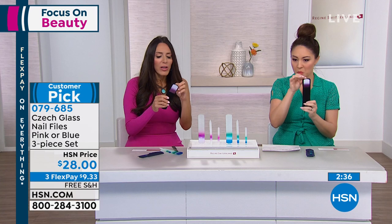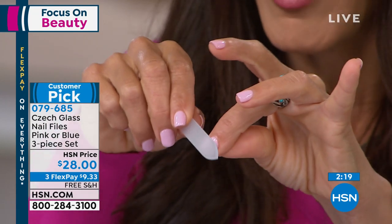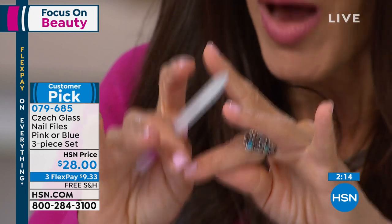Some recommendations: if you want to give yourself a pedicure and you're dealing with your nails, sometimes the cuticle grows over the nail and it gets a little funky. You can totally use this file on your nail bed and smooth it out. I don't want to do it right now, I have polish on, but on nails without polish, it will smooth out the nail bed so that you're able to put polish on.